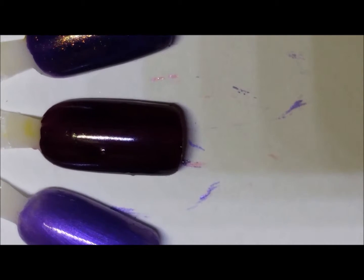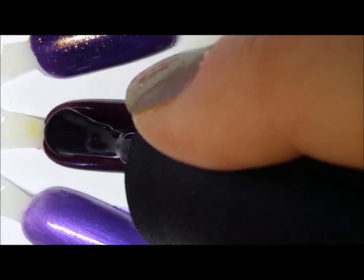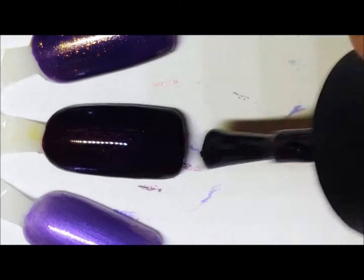Okay, second coat of Black Cherry Chutney. Two coats really deepens that color, and when I show you a better close-up of it, you'll be able to see. And it's really pretty. Great color for the fall.